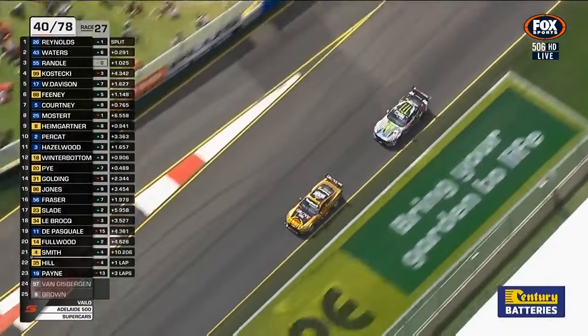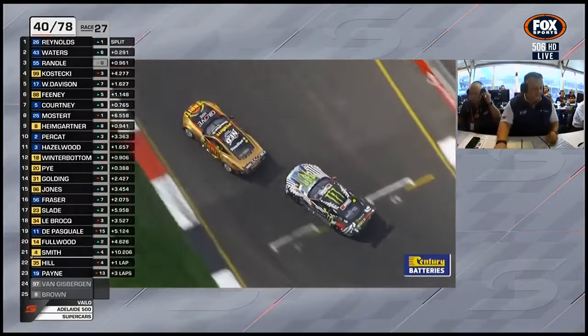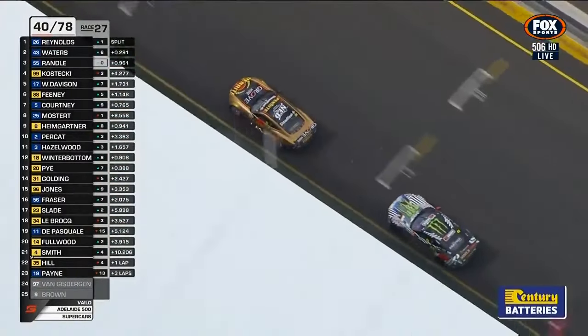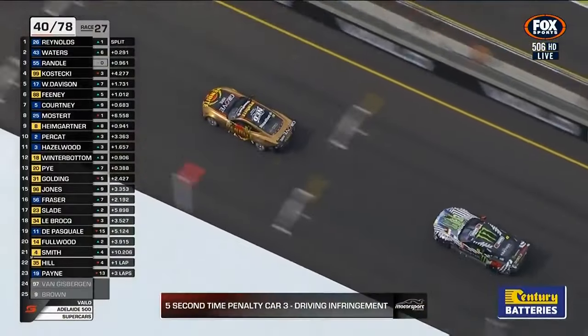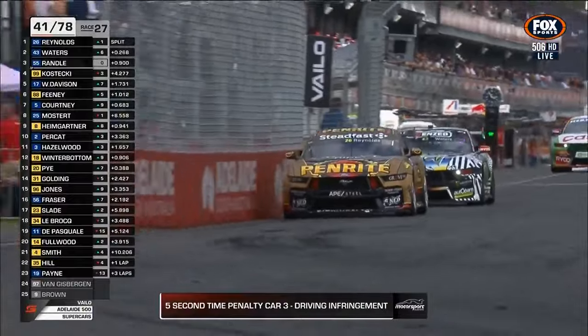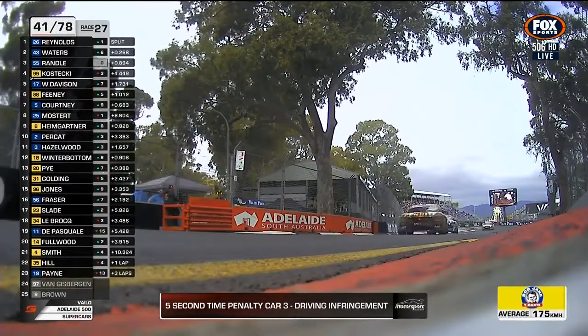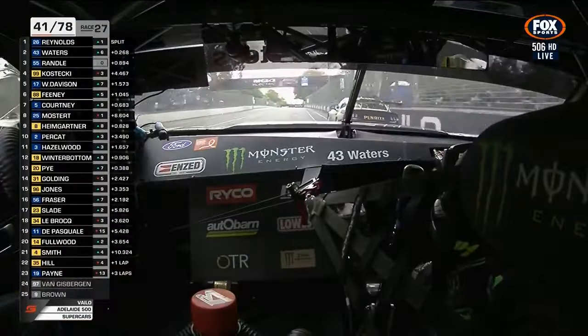Race control to all teams, 5-second time penalty to car 3 for a driving infringement. James Taylor in race control for Motorsport Australia. So no surprise there that Todd Hazelwood gets a little slap on the wrist for that one. Driving standards advisor Craig Baird would have looked at it, had a good look at the data, and determined that he made a gain from a bump.